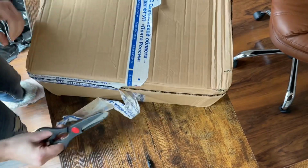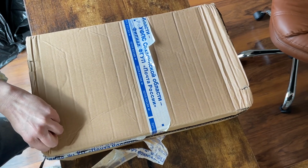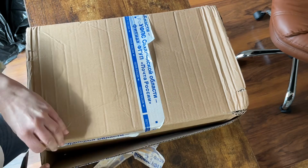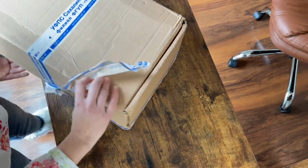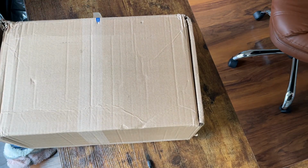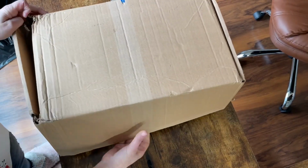This doll, I would say it was less than 2 weeks since she made it here. So, not too bad. Sent EMS. So, walked through the Postal Service. I have no hiccups on the US side. I mean, sat in New York for just a few days, but nothing major. So, let's open the box.